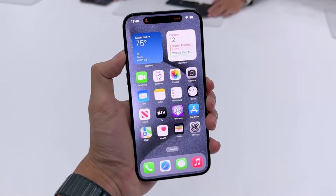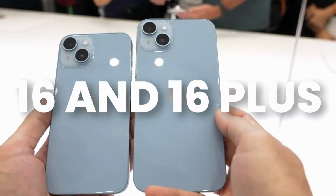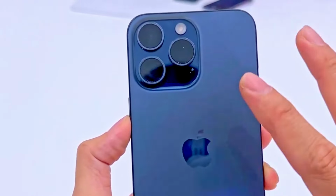There's one bad news. According to some rumors, base model iPhone 16 and 16 Plus might feature the same 60Hz display. Couldn't confirm yet. The camera update is much anticipated on iPhone 16 Pro Max.